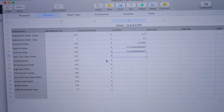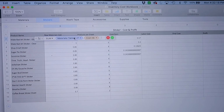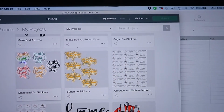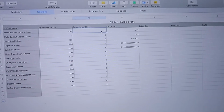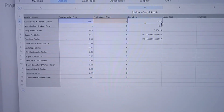You can do that. But then what I'm starting to do is the same thing with all of my sticker designs. So I'm gonna do this eventually with all the items I sell in my shop, but this is how I am calculating the cost for each sticker. So what I did was a sum or an equation for all the raw material costs. Basically, I took the cost of a sheet of glossy sticker paper plus the cost of ink, which added up to 85 cents. Then I went into Cricut Design Space and looked at how many stickers I could get out of a single sheet. For the Make Bad Art stickers, I get 5. So products per sheet would be 5. Then I can divide the cost of the raw materials by 5, and I have the cost of the item, which is 17 cents. So it costs me 17 cents to make one Make Bad Art sticker.